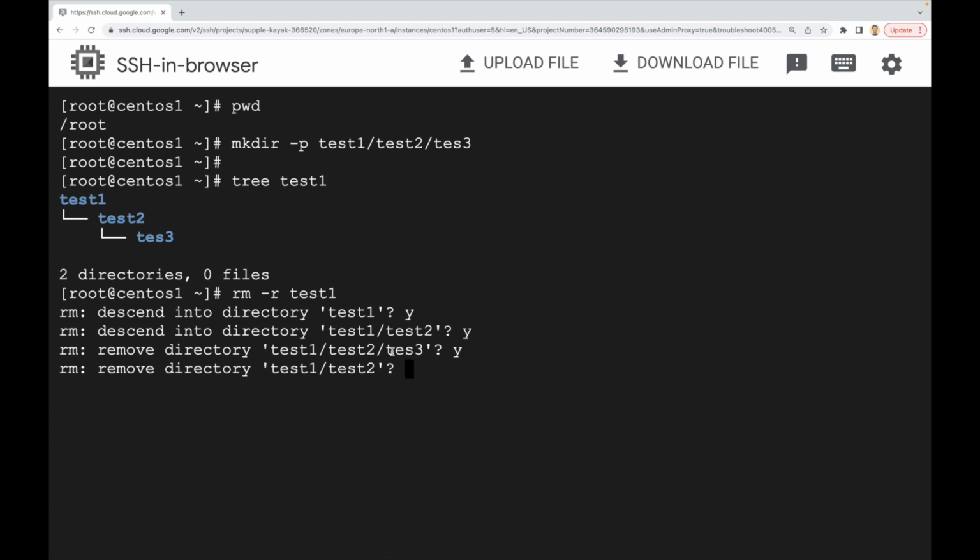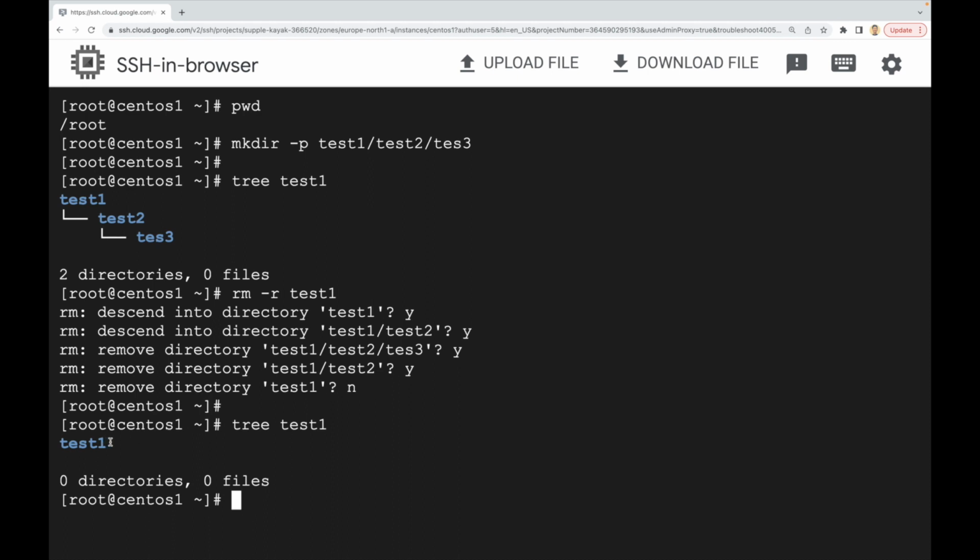So right now test3 is deleted. Now it asks for confirmation to delete test2. Let's put Y again. Press enter. Okay, it's deleted. And now we have just this folder left, test1. Let's put Y. Or maybe let's put N. It means no. And press enter. And if we do tree again, test1, you see that there is only test1 because we already deleted these two directories, but this one is left. If we put Y here, then it will delete this test1 directory as well.